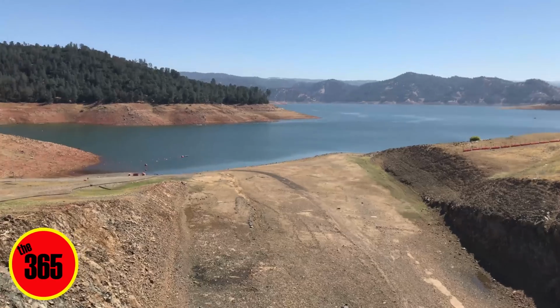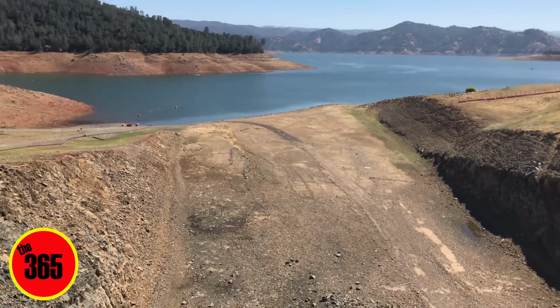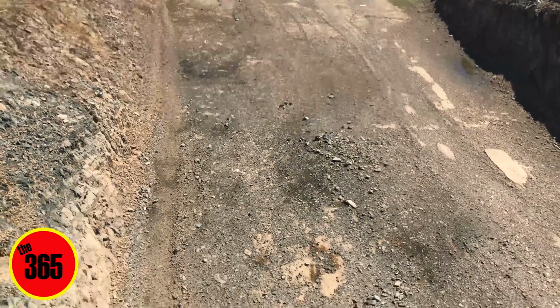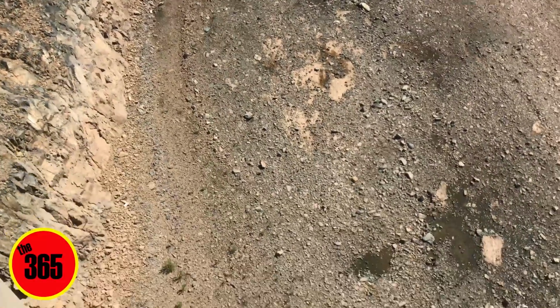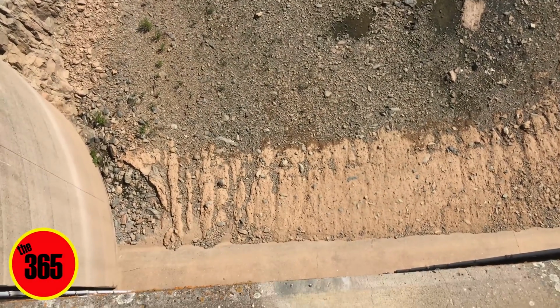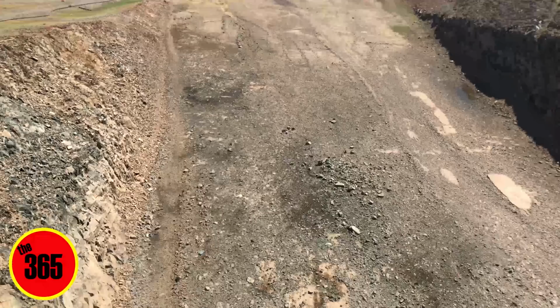It's good for people to see this on the news to show that the structure here looks exactly like it did when we started, really. This is the inlet to the spillway chute. You can see that there's nothing below the 900 mark that has changed. So the water right now is about 100 feet below the high water mark. That's what you're looking at over there.